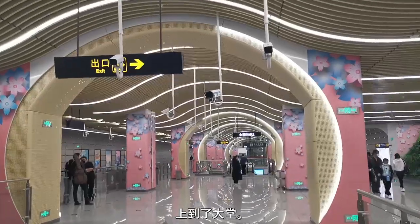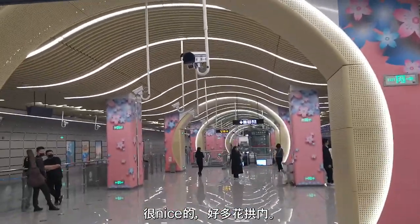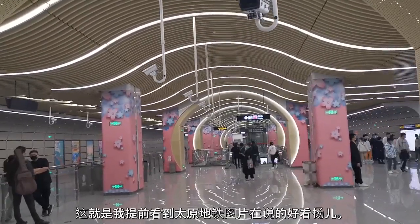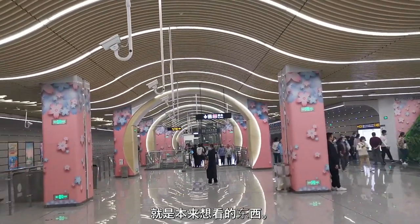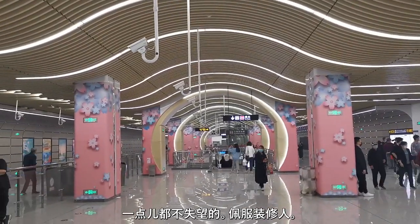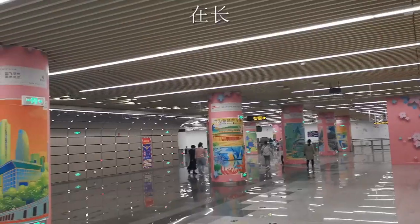Okay, so we just got up to the main lobby, and this is nice. Got all these flower arches here at Changfeng Station, so pretty neat. This is what I was talking about when I looked at the pictures of the Taiyuan Metro when it just got built. This is kind of what I want to see, and so far I'm not disappointed at all. Props to the interior designers. They really outdid themselves here.